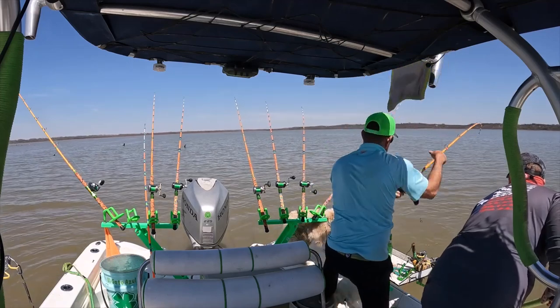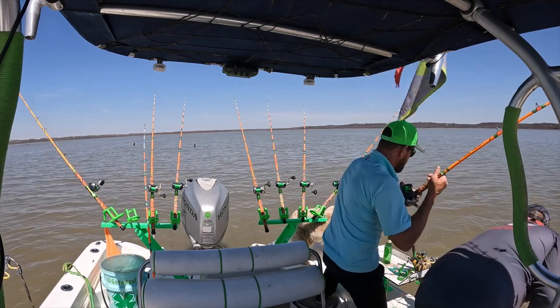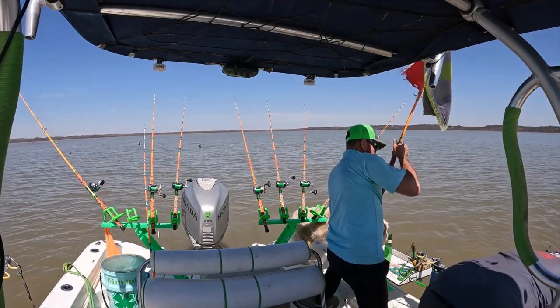Golly, that is a big shallow water fish. Look at that freaking monster, Bill. Do not lose it. Scoop him, dude.